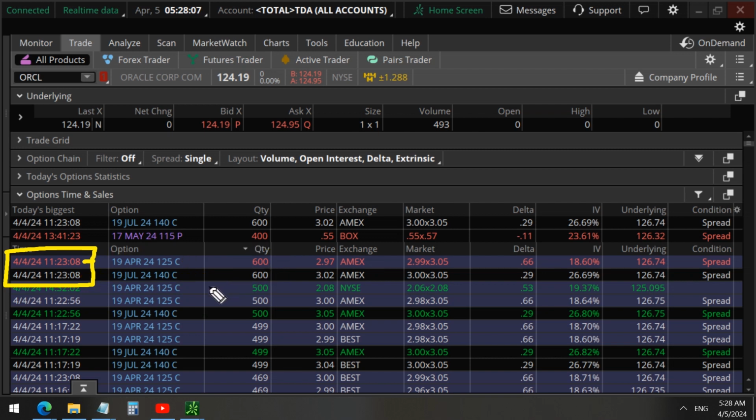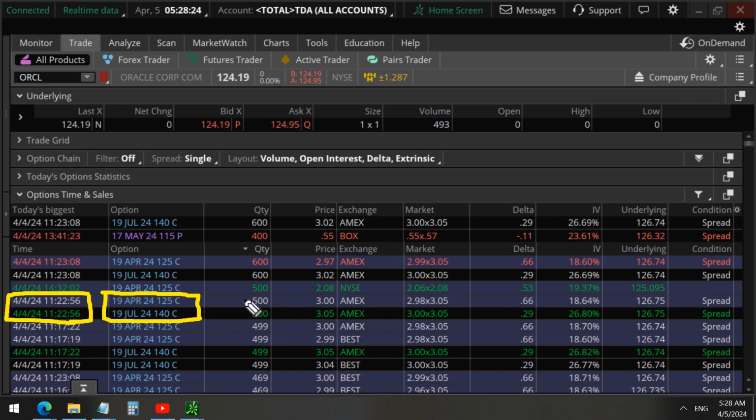If we look at these other trades happening, we can see here multiple trades also happening here at 11:22, 56-second mark for the same two options. And this was 500 here. And then over here we see at 11:17:19 mark, same thing, and the 22-second mark as well. So this is all the same wealthy investor making the same options trades. So this is very unusual. So what are they doing?